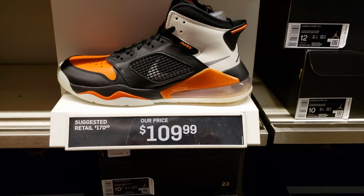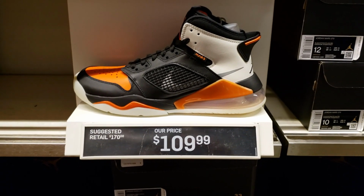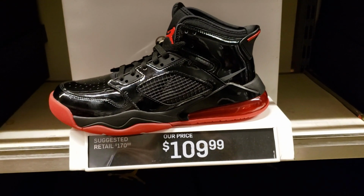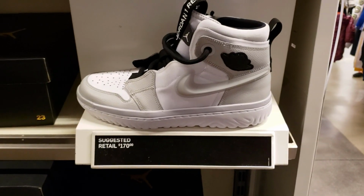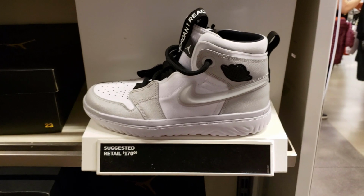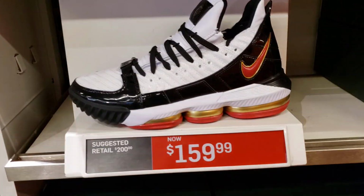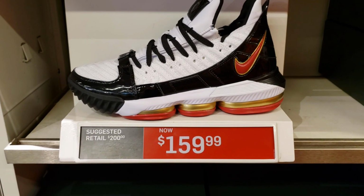Got the shattered backboard colorway of the 270s. And $109, that's still too high for these. Bread colorway of the 270 Mark. And these are still regular price. These have been like this for what, 3 weeks? Wow, that's a long time for regular retail, not even outlet retail, regular retail. Dang. Wow, these are starting off high, man.